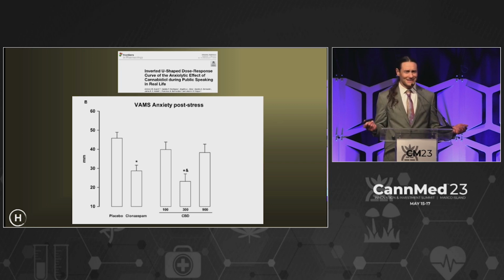And what about all the doses that they didn't test in this study? What else are we missing? That's what I want you to keep asking. Where are my blind spots, and what else am I missing? That 300 milligrams of CBD could outperform clonazepam, and 900 do nothing.